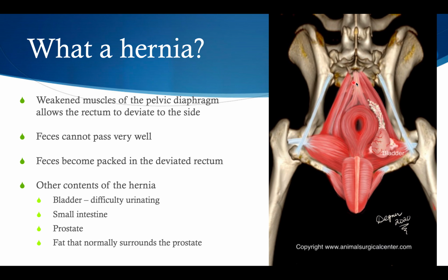So here we go. We have the pelvic diaphragm, as you can see, intact on this side. This is a side that has developed a hernia. And the classic location for the hernia is between this muscle, the levator ani, and the external anal sphincter. And so the contents will pooch through this area. Here you can see we have fat. This is typically periprostatic fat. And in this case, we have the bladder that has herniated back here. We can have a variety of things that herniate back into this area.